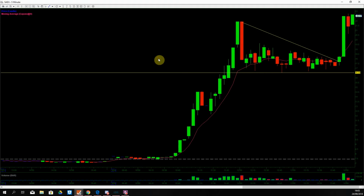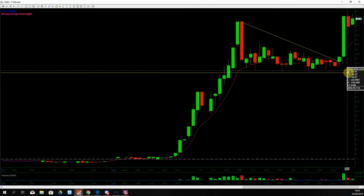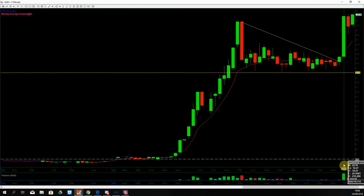And this, along with, if you look down here at the bottom of the screen, is your volume. You see a mass amount of volume come in down here, so you'll be looking, saying, okay, other people are seeing what you're seeing. It's a good indication to go long on the trade, especially since this trade ran so much throughout the day. A lot of people are going to be paying attention to this, and it's going to start hitting a lot of scanners.